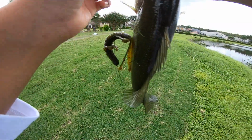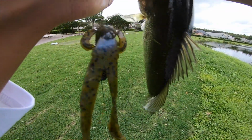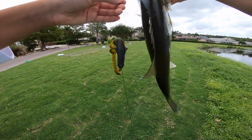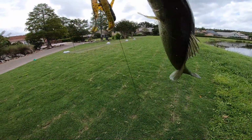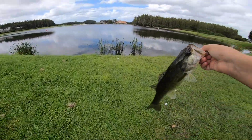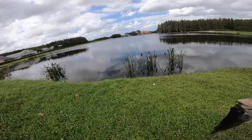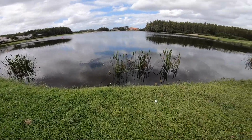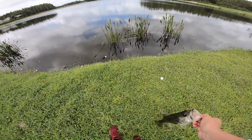I just felt a bunch of little pecks on that one. Usually the bigger fish don't peck on it like that, so I had to let them get it there. Tiny guy. But literally just cast it out there and let it sit, let it fall, and boom, you got him. See ya, bud.